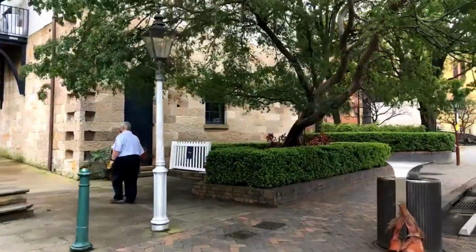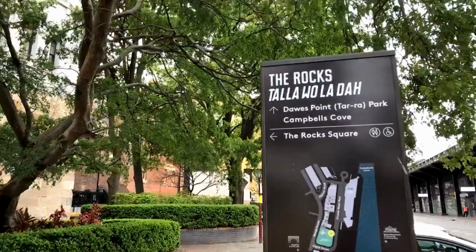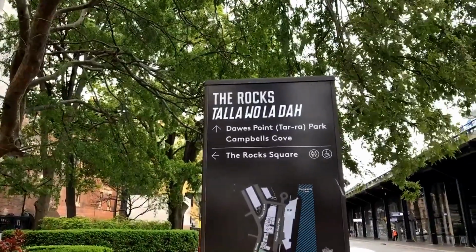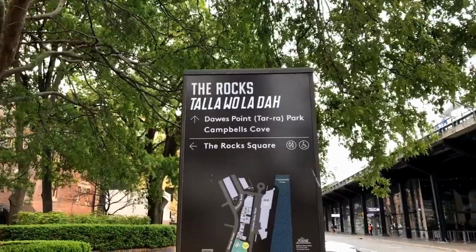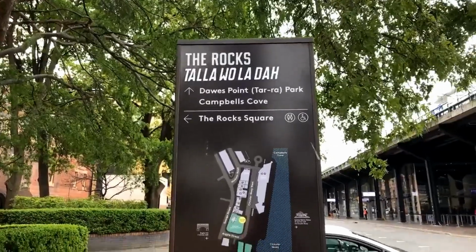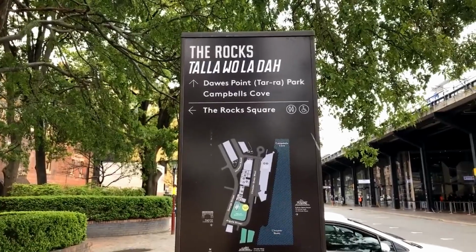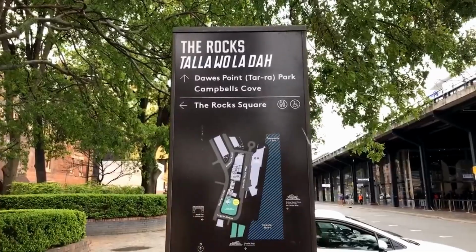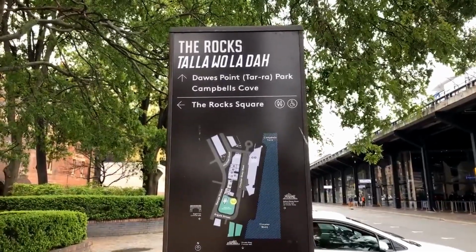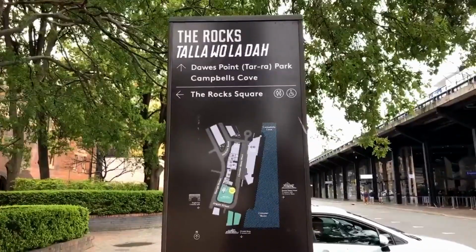Right, so I'll show you one of these signs. This is the indigenous name for the rocks, Talawalada. So Sydney City Council is starting to use more of the local names for places, and the hope is that eventually people will become more accustomed to them, and they may even become more in common use.